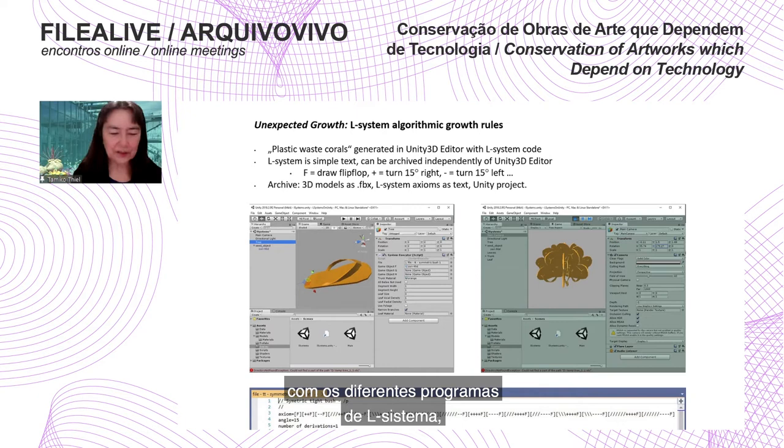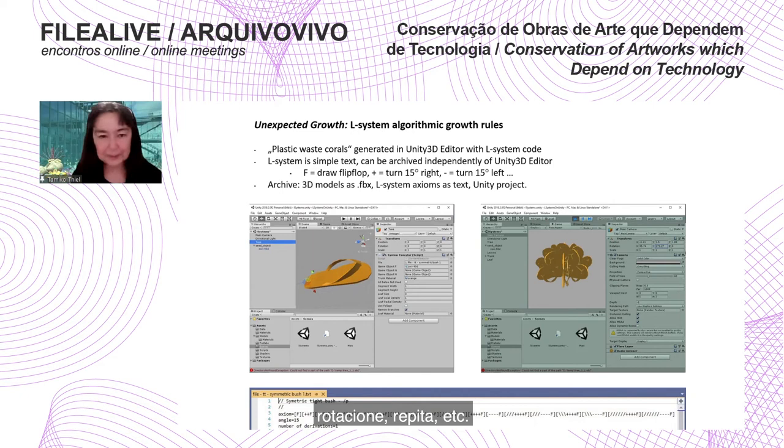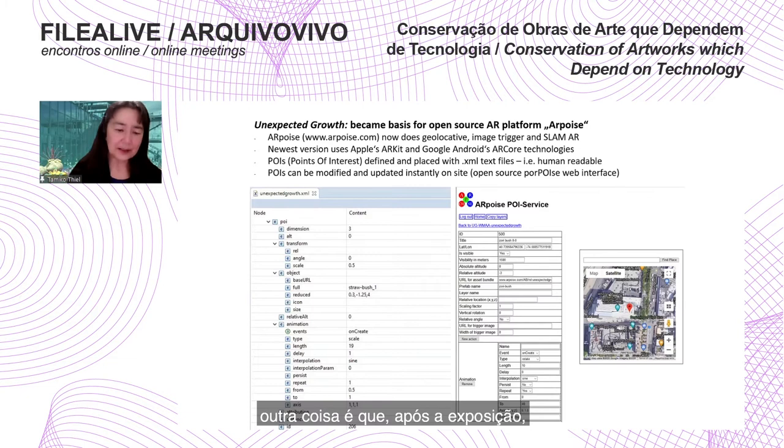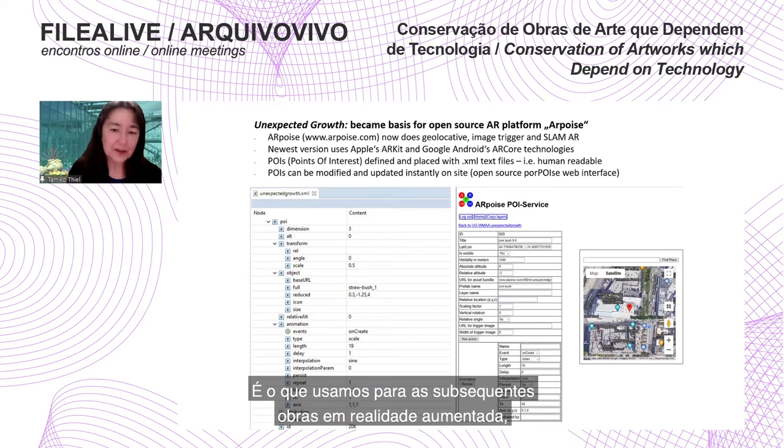You can see at the bottom the axiom here. I'm not going to translate it for you, but it means take my flip-flop, transpose it one unit, rotate it, and then repeat it, et cetera, et cetera. So they'll have that. And then the other thing is that after the exhibit, Pieter took the Unexpected Growth app that he wrote and turned it into a more general purpose app he calls ARPoise, and made it open source. So that's what we use for all of our subsequent augmented reality pieces.